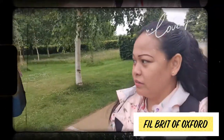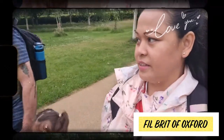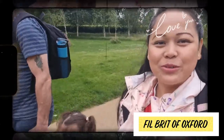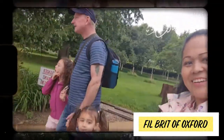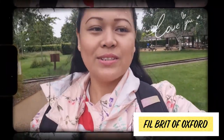Hi everyone, today we are in Cotswold Wildlife Park in Oxfordshire to see wildlife. The animals, the beautiful plants and everything. We're going to show you around. Hello girls. I remember this is where the giant tortoise was. So here's the place.